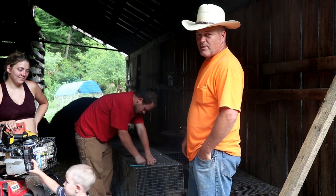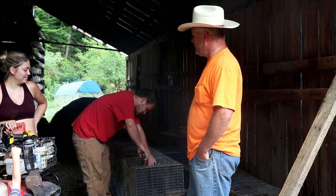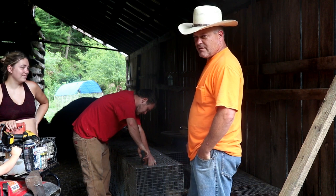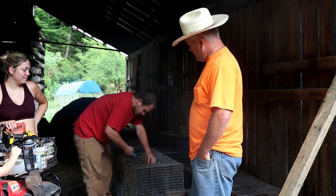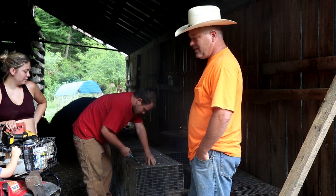Kayla's been cleaning up the barn this morning. Doing a fantastic job. Nathan's fixing the back of the rabbit cages. These cages are, I think, 24 by 24 by 18.